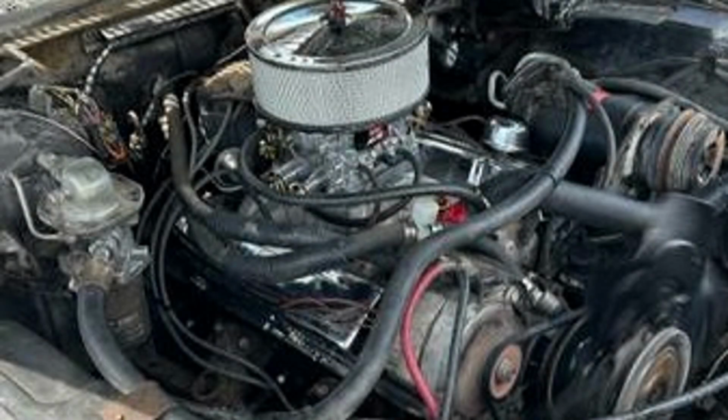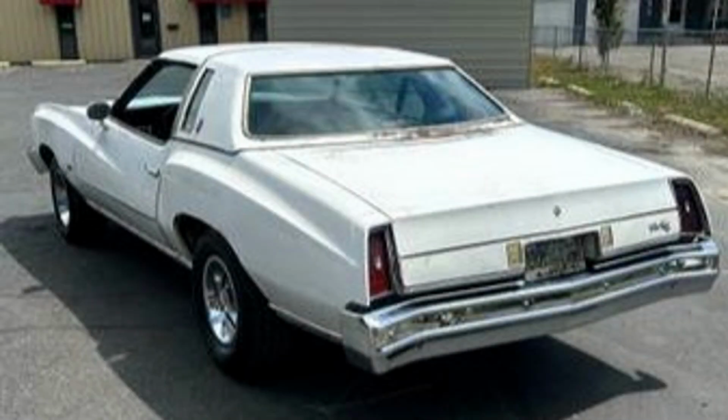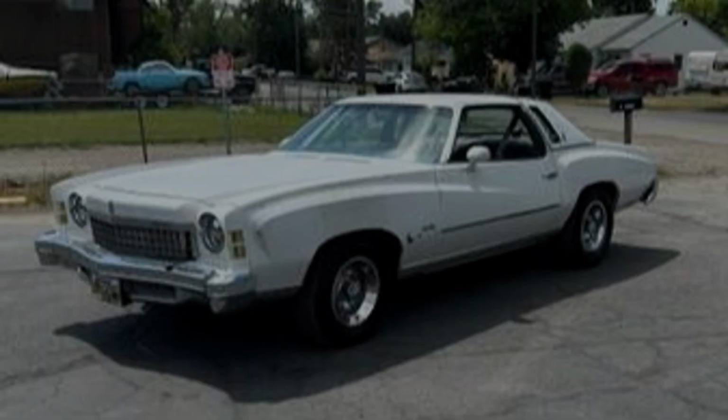A new radiator, water pump, and windshield add to its reliability. While the exterior shows honest age, it's a strong running cruiser with classic 70s lines and V8 power.